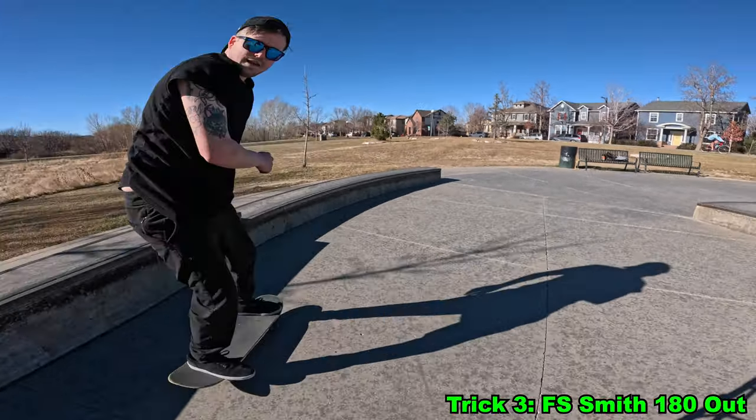This pump track is a lot more rough than any of the other two that we previously skated. It's also really overgrown and it looks like it's not really well kept. This looks like it's a lot better for bikes, but you know what? I'm gonna try to skate it anyways.